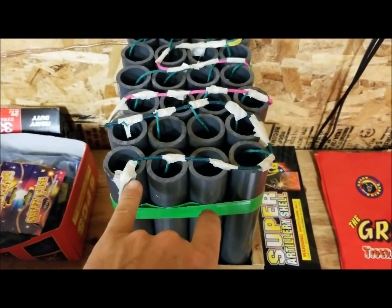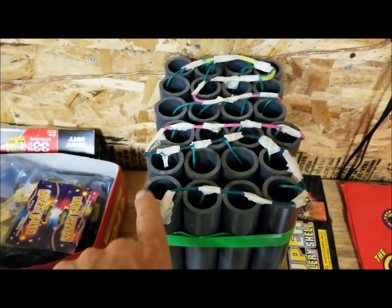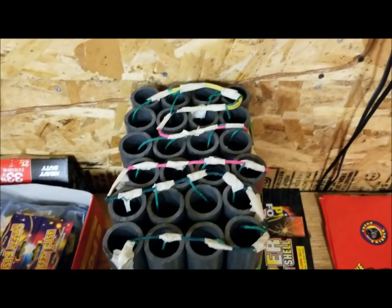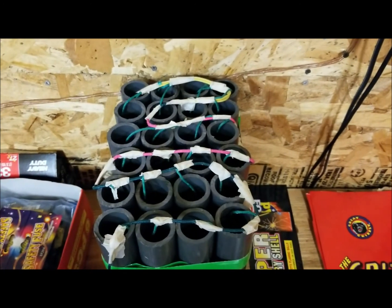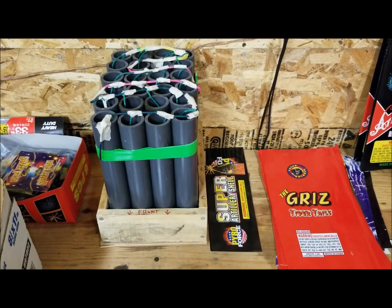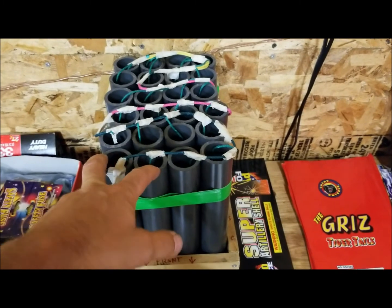If I put shells in here, and I got different fuses, it should be slow here, then the pink fuse speeds up, then I got the yellow fuse in the back. That stuff's almost instantaneous. So I still have to get these tubes in there straight. But it's kind of a homemade cake. Just messing around. And yes, these are ABS tubes. And yes, I've already tested these.